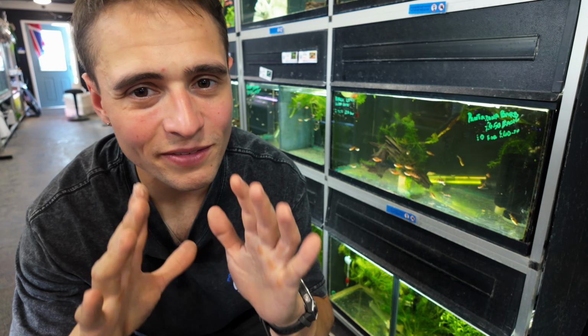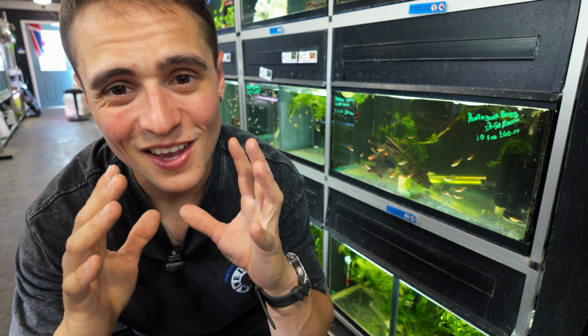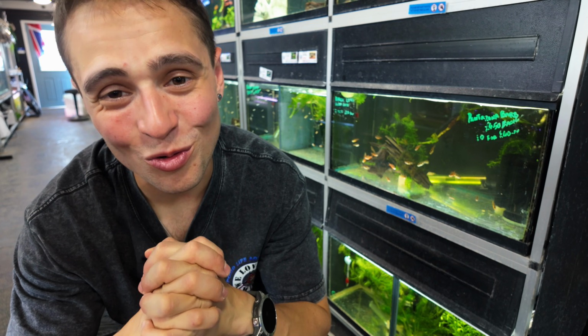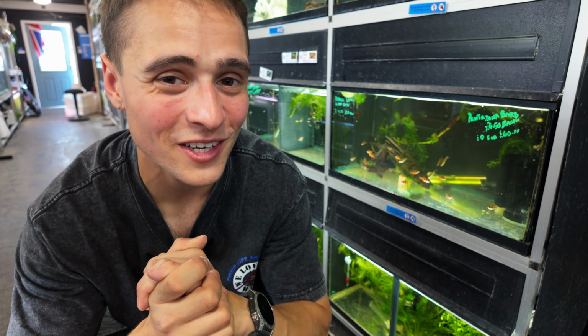So I am going to leave it there for today because I hope that I'll be able to show that off to you guys. But for now, we finally have some dwarf emerald Rasbora in stock, and I just couldn't help myself from telling you guys about it. And those are the species that I want to talk on this week.